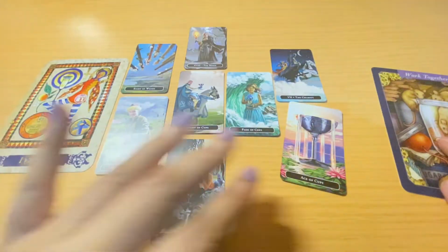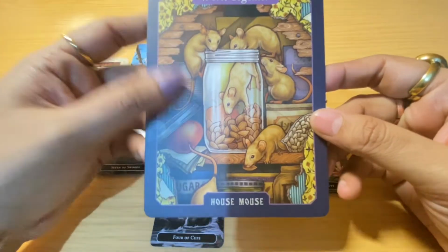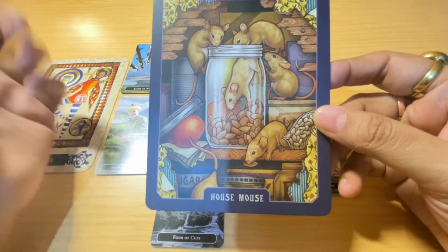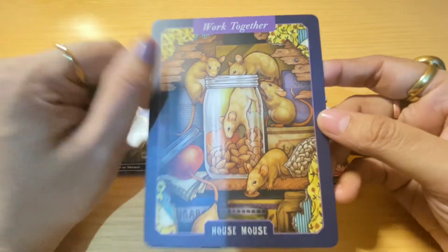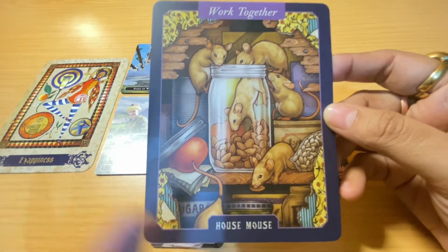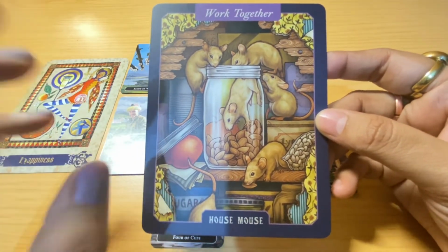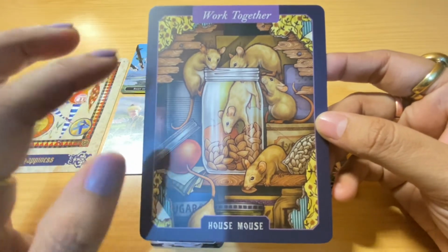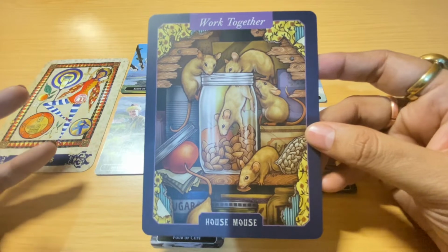And also this work together card, I feel like if you are having any kind of doubt about some person, ask your friends, ask them for their opinion, okay? You don't have to rely on your friends' opinion. You must always take your own decisions and decide to do what you really want to do, but there's no harm in taking advice from others.